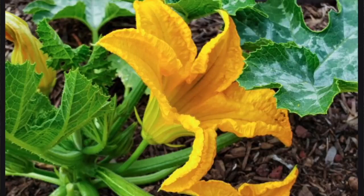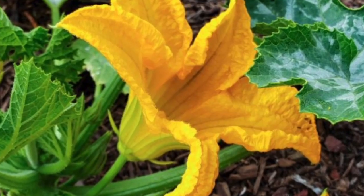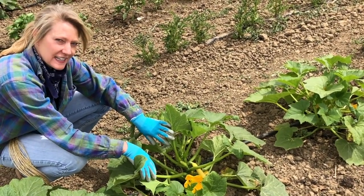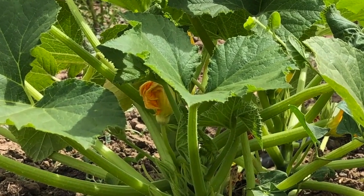So here we have a zucchini flower, and some of you may have actually tried fried zucchini flower, which is really, really delicious. But you have to be careful because sometimes the bees go in there, and when it gets a little later, the flower closes up around the bee. So if you're ever doing it, make sure you don't have a bee in your zucchini flower.